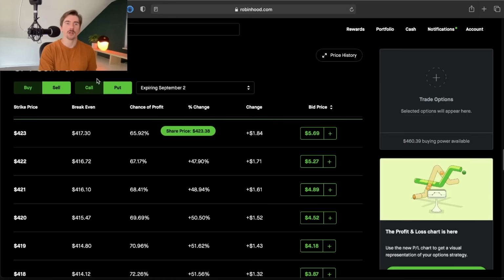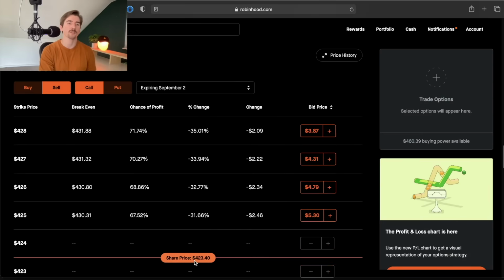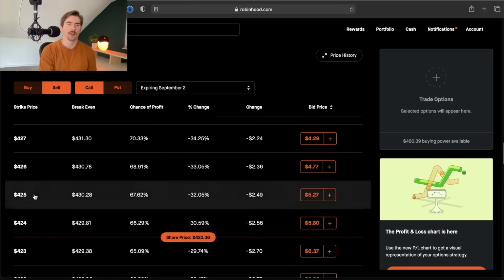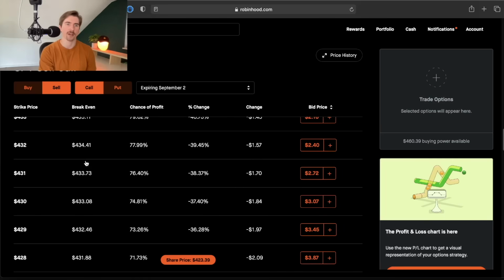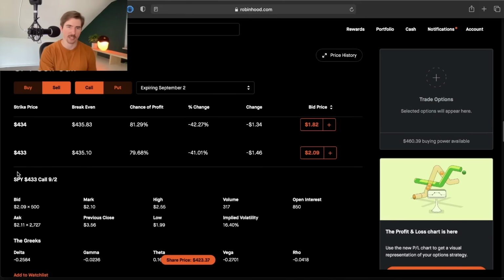Whenever you sell a call option, you want to go with a higher strike price than what the current market value is. And the way that I choose my strike prices, again, is just like credit spreads. I like to look at delta values, the odds of the option expiring in or out of the money. So if I look at, say, the 430 call, this has a 33 delta, which is a bit too high. But if I go with, say, the 433 call, this has a 26 delta. So I'm going to sell this call option.